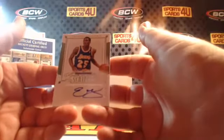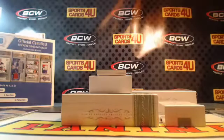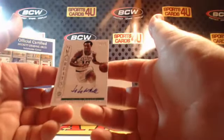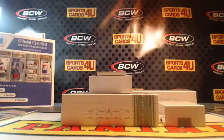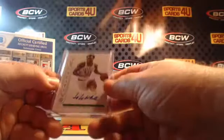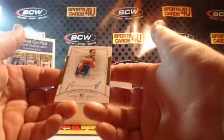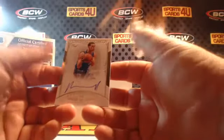75. Scripps autograph for the Lakers. Eddie Jones. Eddie Jones from Temple. An owl. 73 of 75. NBA Greats autograph. For the Celtics, JoJo White. Proof. Rookie autograph. 22 of 25. For the Mavericks, Dwight Powell. Powell.